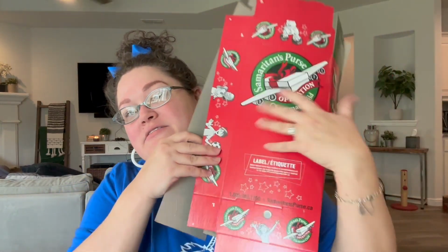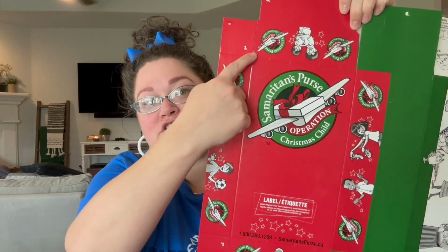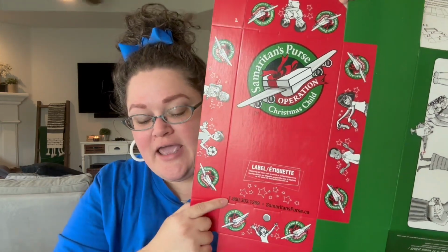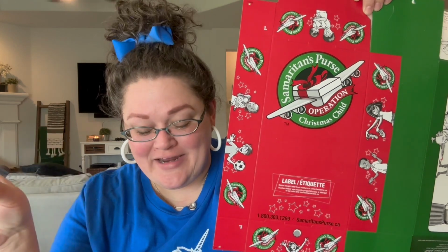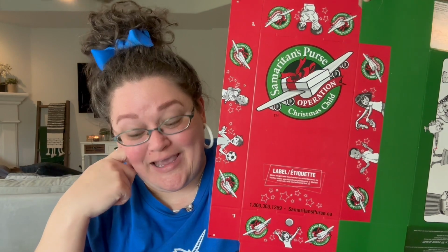Now, how big is a Canadian shoebox compared to a US shoebox? Let's figure it out. So a US shoebox, this is Canadian, remember, is 12 inches long from here to here. Now this isn't folded, but you can kind of see the lines. And a Canadian shoebox is only 11 inches long. In centimeters, for my Canadian friends, ours is 30.5 centimeters and y'all's is 28.5. So that's quite a few centimeters gone.